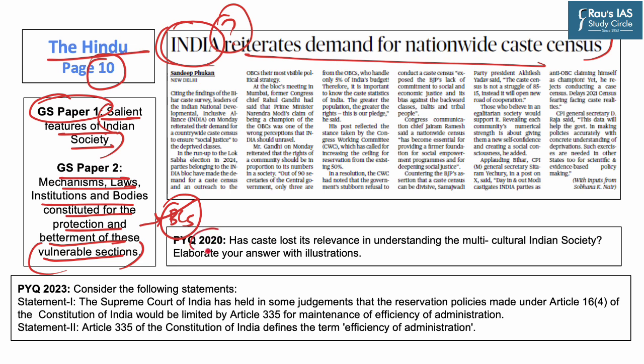Also, in the mains of the year 2020, a question appeared on caste and whether it has lost its relevance in understanding of multicultural Indian society. Further, reservations which are made under Article 16(4) found themselves in the prelims of the year 2023. Hence, this topic of caste census is important from both prelims as well as mains perspective.